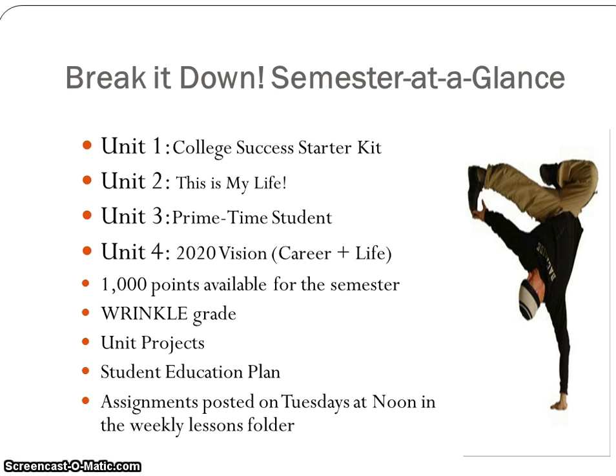There are 1,000 points available for the semester, and each week you will get what's called a wrinkle grade. I'll talk more about that later, but that's based on your textbook reading and some activities that I'll assign. And at the end of each unit, you'll be assigned a unit project. Additionally, you'll be asked to complete a student education plan with one of our counselors or advisors. And probably the most important information you need to get into your head today is that all the assignments will always be posted on Tuesdays at noon in the weekly lessons folder.